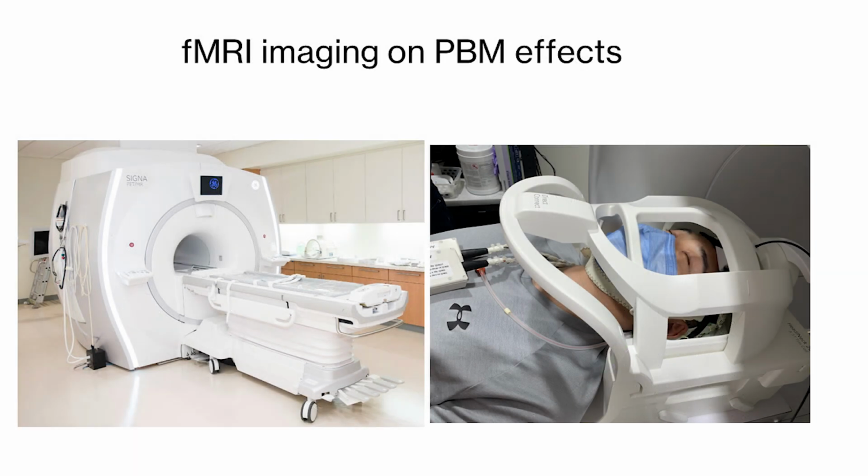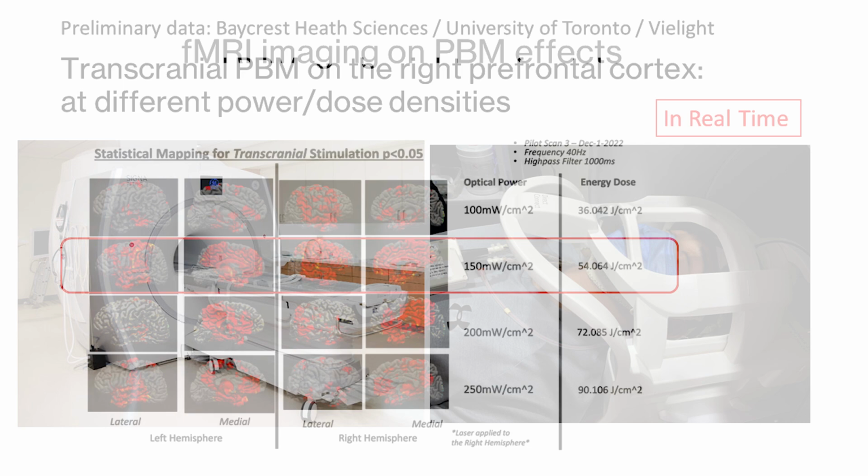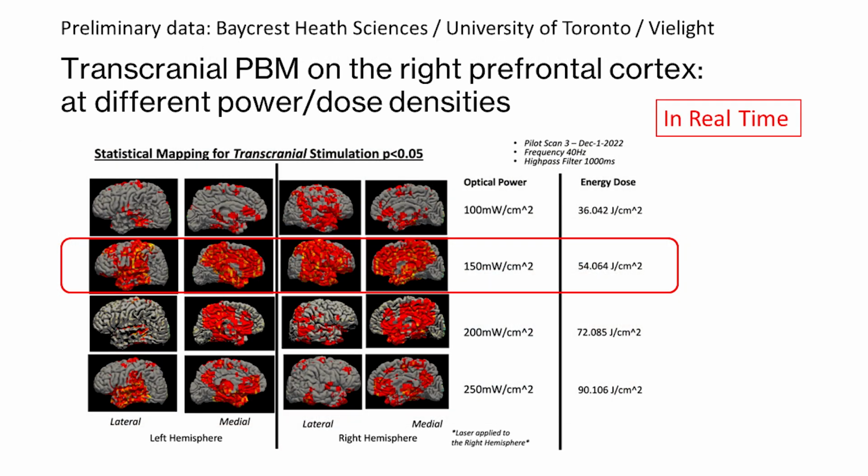And this is the Siemens MRI scanner that we used in Baycrest Hospital. As an engineers, we put a laser, delivered through a glass fiber so that it's compatible. So one here first and then one through the nose. Let's see what happens. Now I have to say that this is not published yet. There is a poster presentation that was done at an imaging conference.